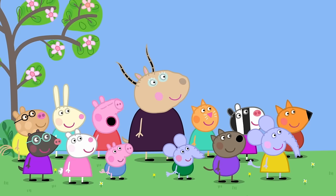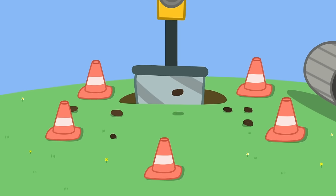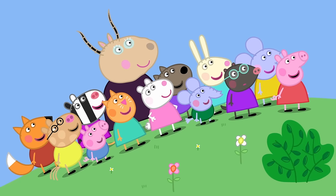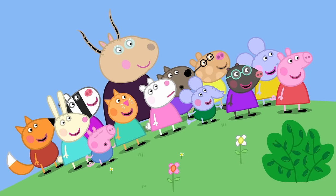Madam Gazelle, what is Mr. Bull building? I don't know, Peppa. Let's watch and see if we can guess. Mr. Bull has a big drill. He's digging a big hole. He's making a swimming pool. A swimming pool! Hooray! No, that's not a swimming pool. It's a rocket! A rocket!